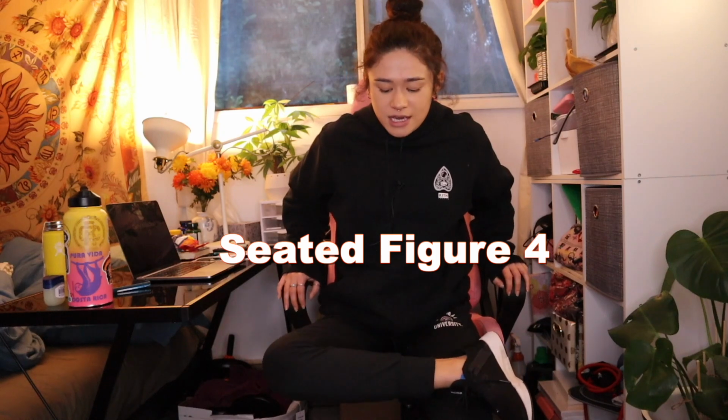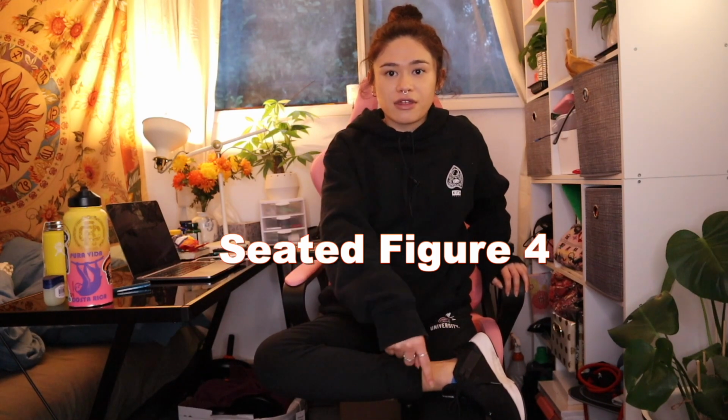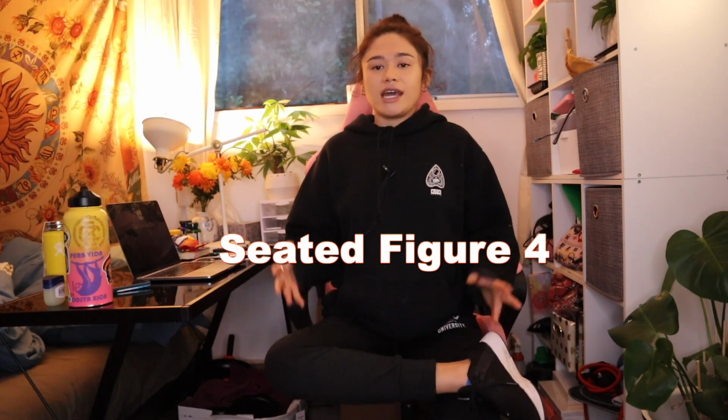I like to do a seated figure 4. So this is really good for our hips because our hips are super tight from sitting in this position. So what you do is you just simply cross one foot over your knee, and we create this figure 4 here with our thighs. And maybe for some of you, this is exactly where you need to stay. You feel the stretch in your hip flexor, in your psoas, and it feels lovely.